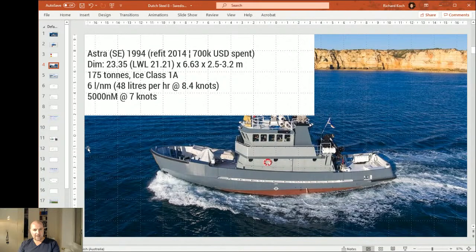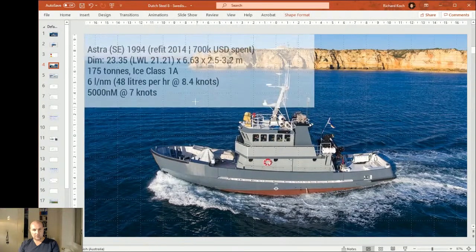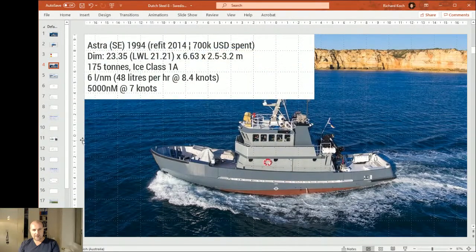Right, so this is the Astra. She was built in 1994. Had a big refit in 2014, about 700,000 spent apparently, and she's 24 meters overall, 23.35 meters, 21.21 meters on the water, 6.63 meters wide, and 2.5 to 3.2 meters deep. So I think the 3.2 meters is when she's fully bunkered, she's got all stores on board.